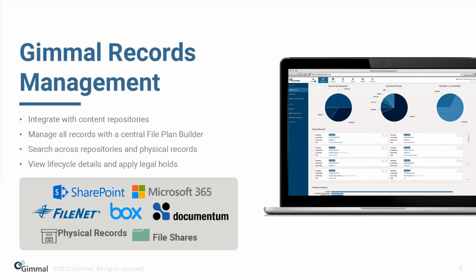And then I can search across those repositories and find all my records. So if I want to find all of my finance records or all of my employee records, whether it's an email, whether it's a folder full of paper sitting on a shelf, whether it is a document that was scanned in a PDF file somewhere, I can see everything. And then there's consistent life cycles and the application of legal holds as I need to.